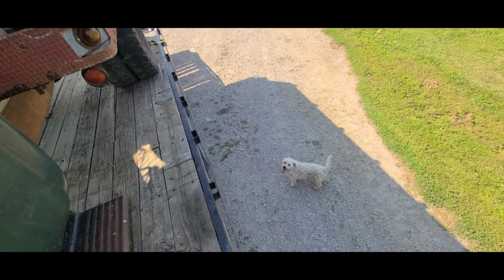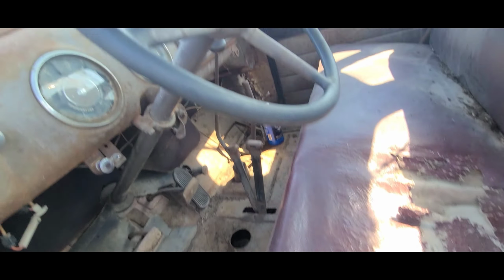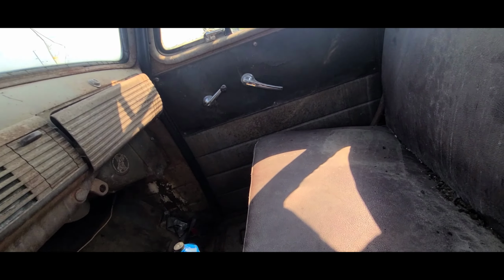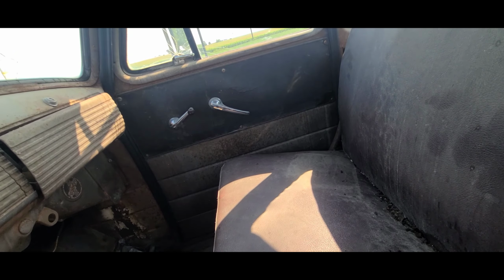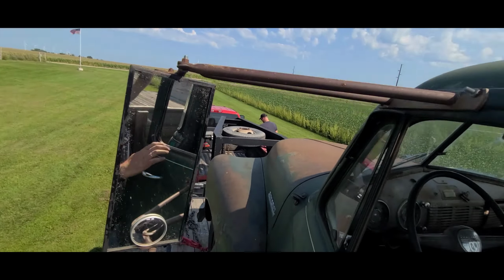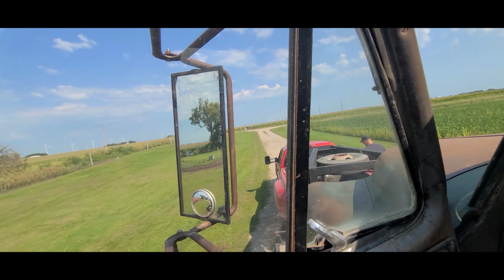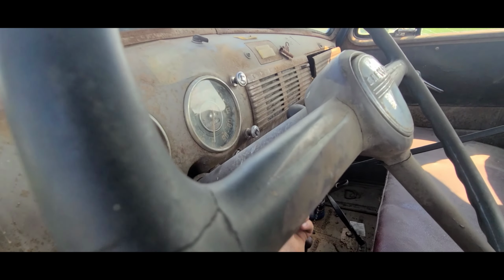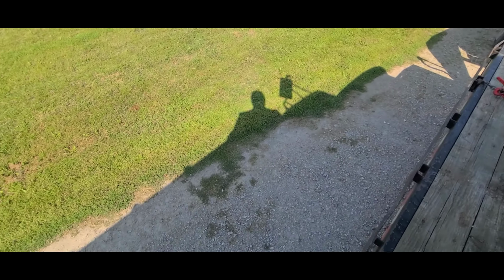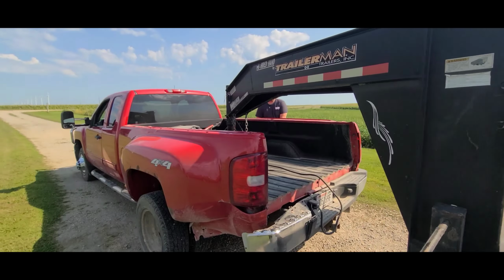Hey, puppy. Well, we're going to tie this up. Back. Sure, why not? I should pull the keys out so that doesn't go through a hole in the floor. Here we go, back to Wisconsin.